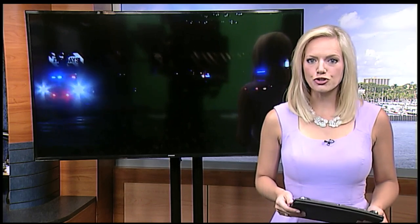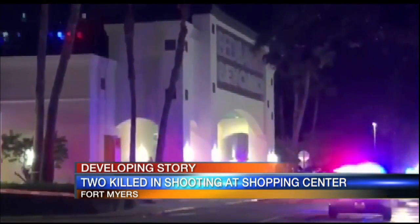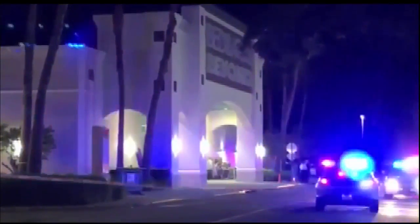Scott, 2 people are dead, 2 more are injured after a shooting at a shopping center in Fort Myers. Lee County Sheriff's deputies say last night's shooting at the Bell Tower shops does not appear to be random. A woman at the scene says she was celebrating her birthday around 10 o'clock last night when someone approached her family, then shot and killed her husband. The woman's son then tried to run before the gunman shot and injured him as well. No arrests have been made.